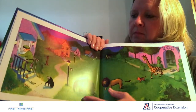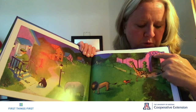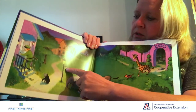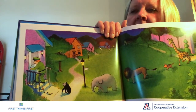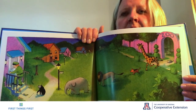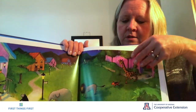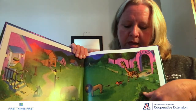And here they come. Here's the zookeeper's house where he lives. Here's where the zoo is. Right here it has the word zoo. And on this little sign it says zookeeper. And they're all following him to his house. He's getting ready to go home and go to bed. You're right. He's getting ready to go to bed. So he goes into his house to get ready for bed.